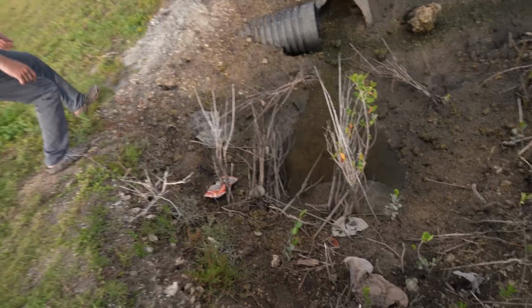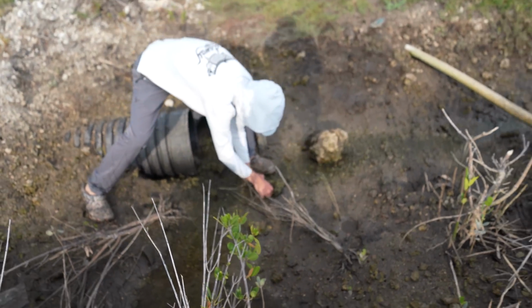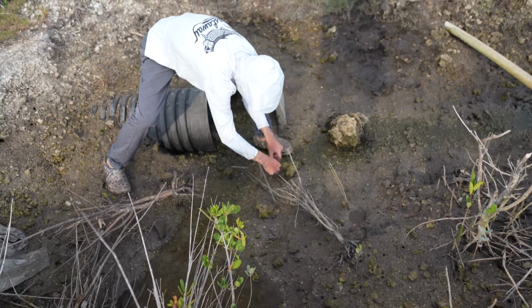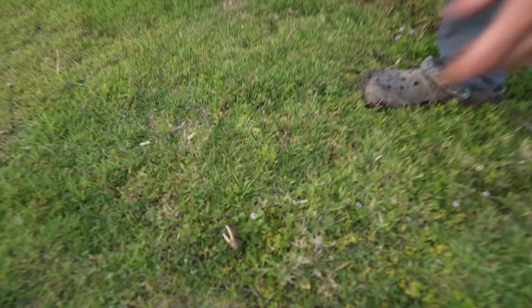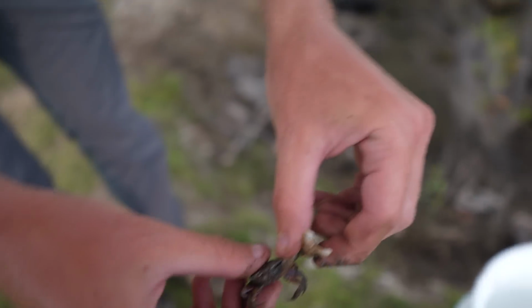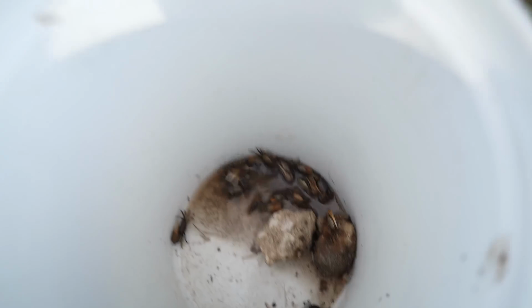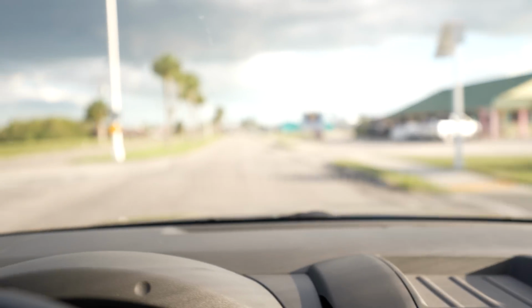Watch this, watch this. I see him over there. You get him? Yeah. Here, bring him here. Try not to let him pinch me though. Oh, that's a technique. Hold him up. Let me see him. That's a nice fiddler. That's money. That's money, dude. Did you crush any? Definitely did.